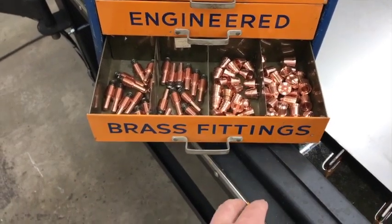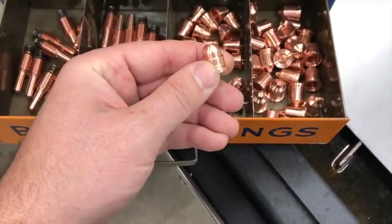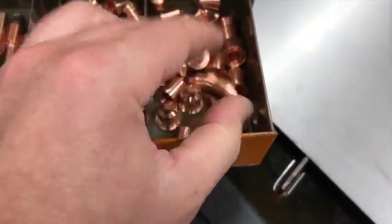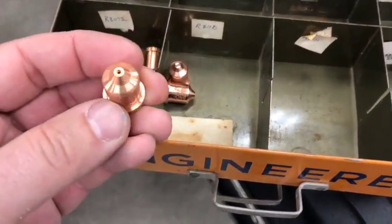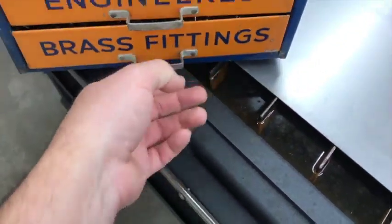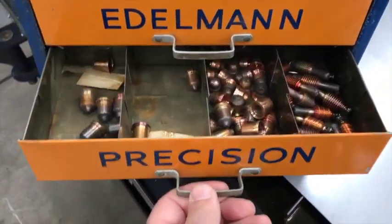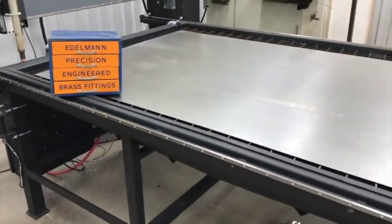So let's see, I think these are fine cuts here. You see the little tiny orifice in them, and then these are the 45 amp regular ones, and then I got some 65 amp and 85 amp. I mostly use fine cut, and I don't really cut a lot of big stuff, but I do use those some. And then up here I've got all of my discarded ones, and I keep those because a lot of those are still really good for rough cutting things.